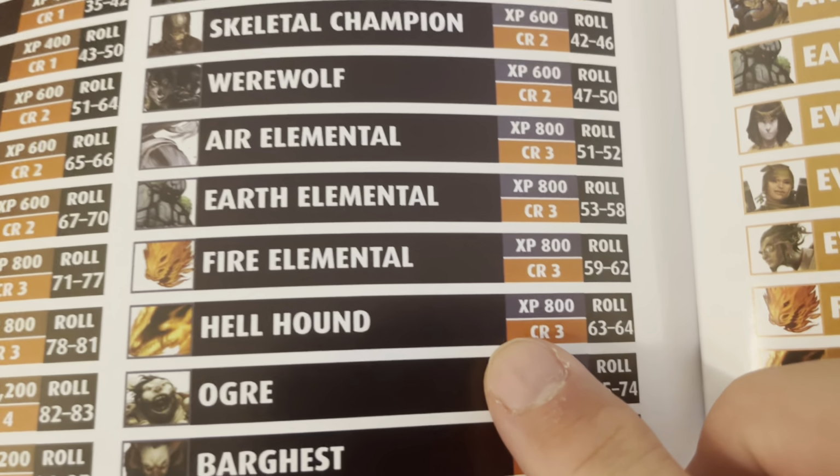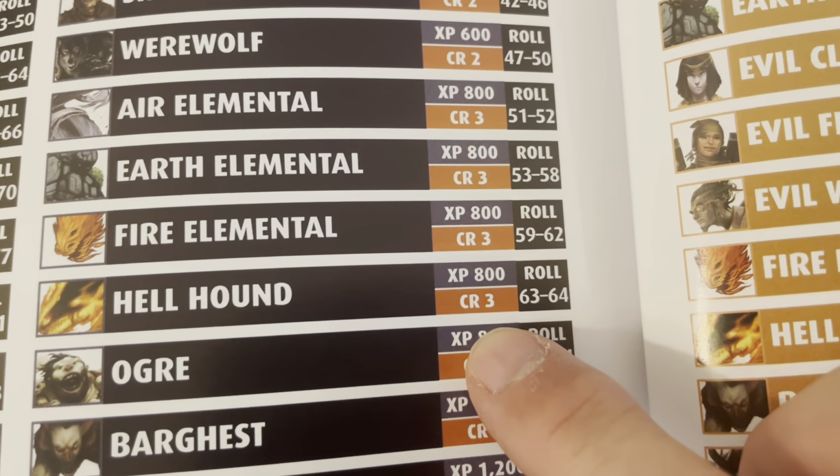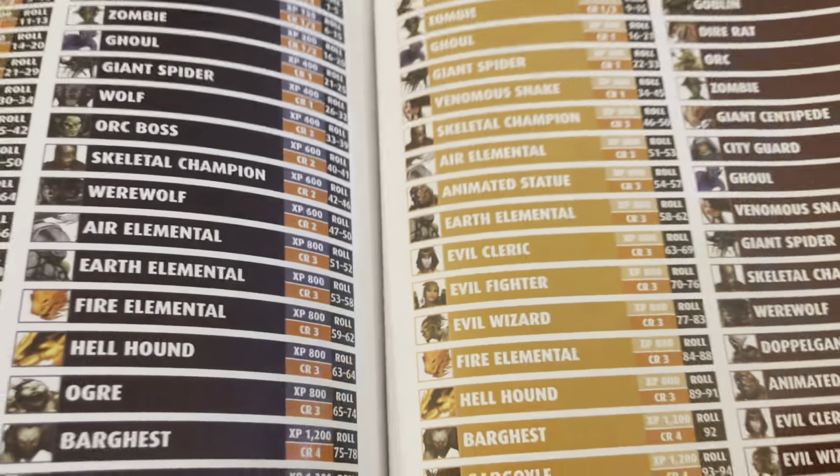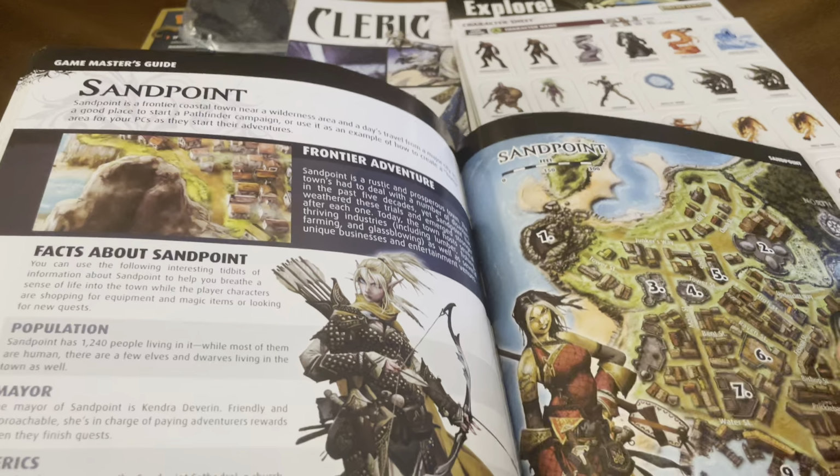64 would be right here. You'd run into a hellhound. It's worth 800 experience points, and it's basically a level 3 character. Desert monsters, city monsters, mountain, swamp, sand point.